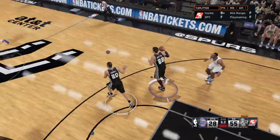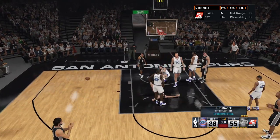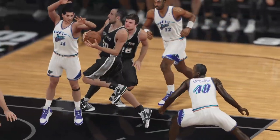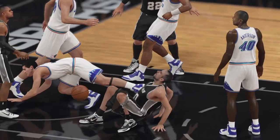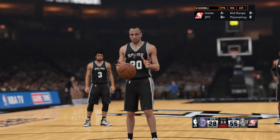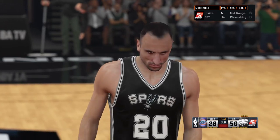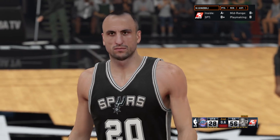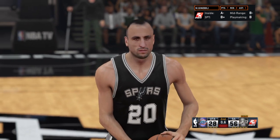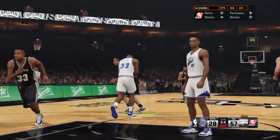Got a piece of it. Ginobili outside. And 2 free throws coming up as he misses that one. Drawing the whistle and a lot of contact there. It's his first trip to the line. San Antonio, Manu Ginobili. The first free throw is good. Both good from the line that time.